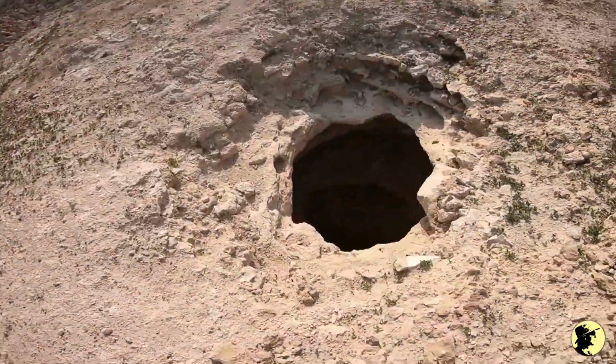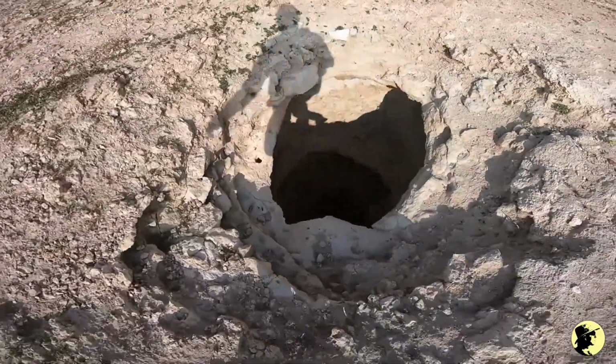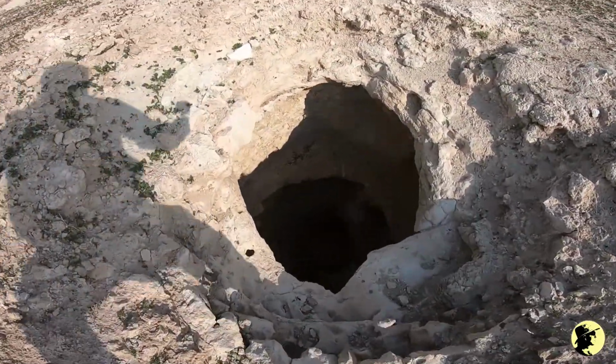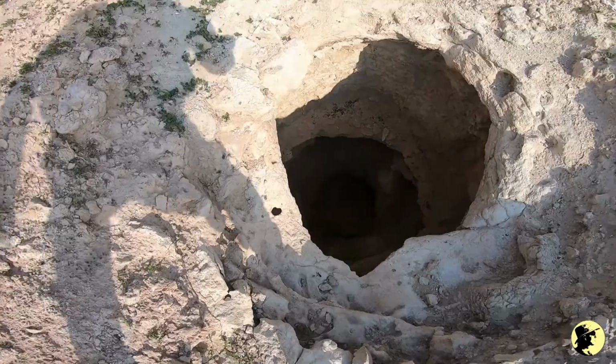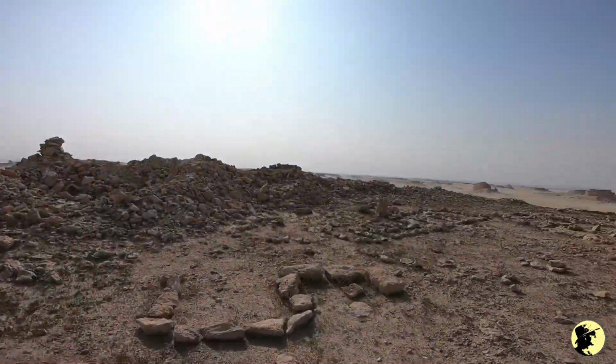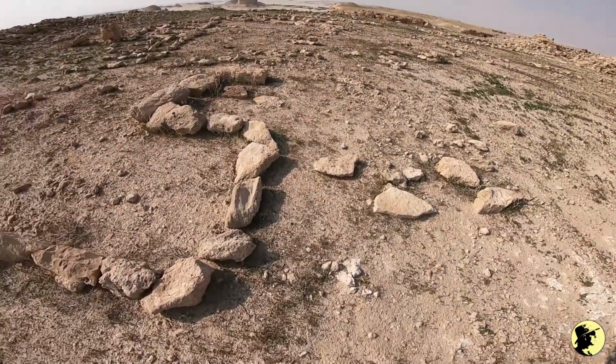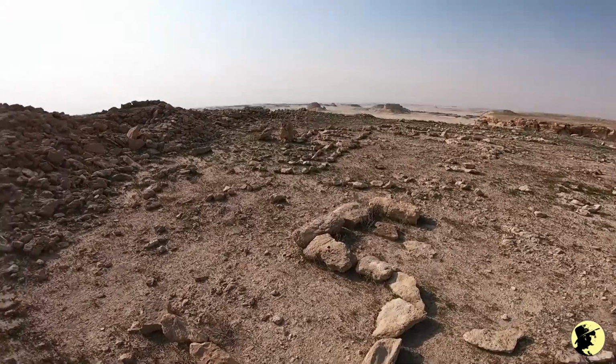Here's another access point, or what do you call it? I don't know, a blowhole. Now this one doesn't go down, it just goes a couple of meters. Some sort of initials, I guess. They've written something.